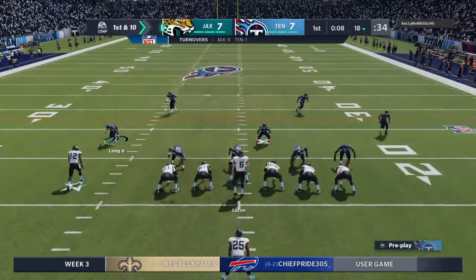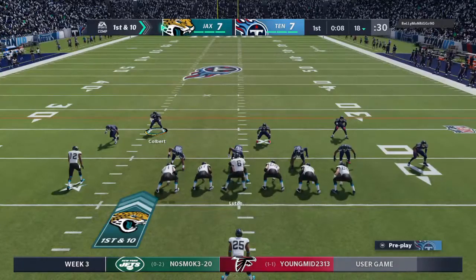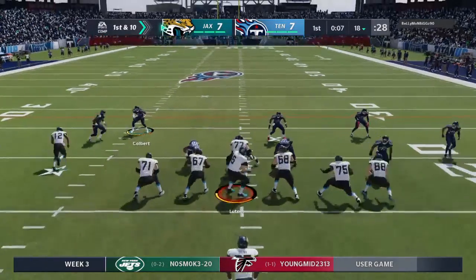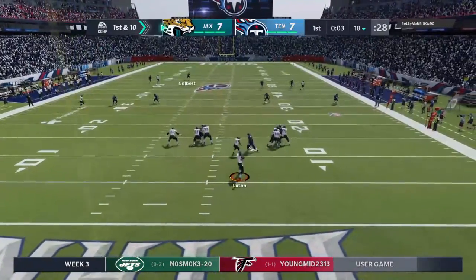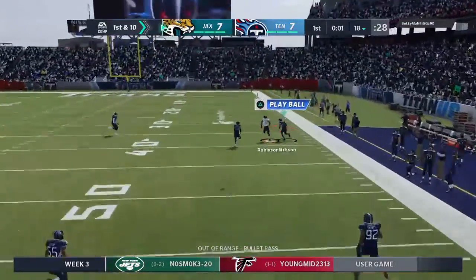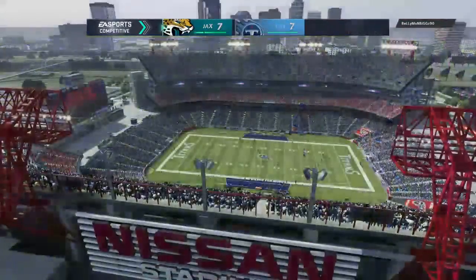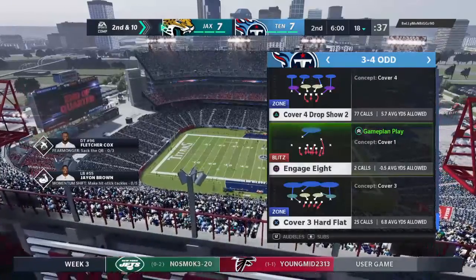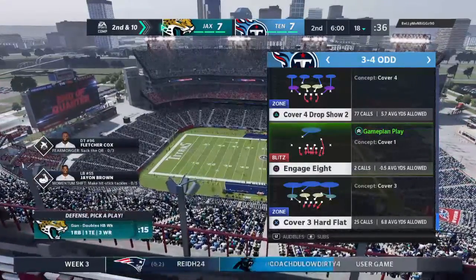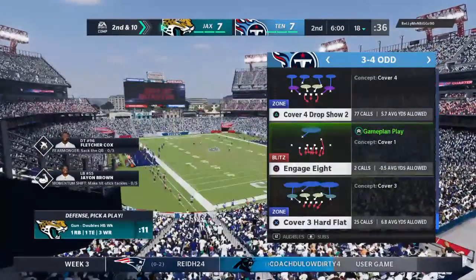So from inside the 20, here's 1st and 10 at the 18. They're going play action with Luton. Gonna let one fly for Robinson. And that will fall incomplete. Oh, they took a shot there on what will turn out to be the final play of this first quarter. The Jags with the football to begin the second quarter as they've got it with a 2nd and 10.